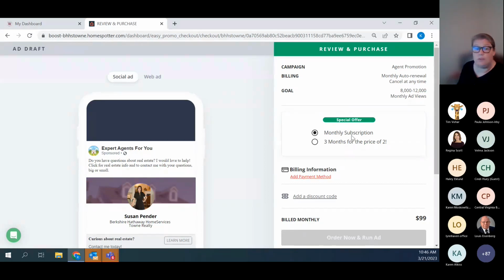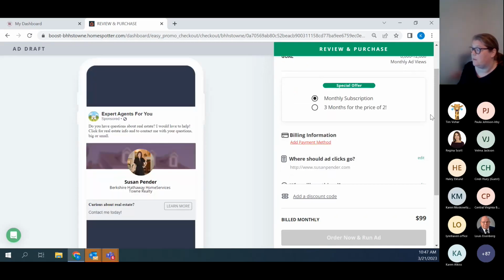So if you only want to run this for 1 month, that's great. You can log in and cancel this. There's no long-term commitments like we see with some of our other digital vendors that are looking for quarterly or yearly commitments for this. And again, it's going to show you what that campaign is and your expectations up here. Here's the monthly on auto renewal. You can cancel anytime. And here's what our goal is, 8,000 to 12,000 monthly ad views.